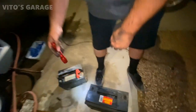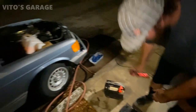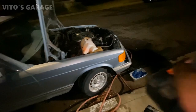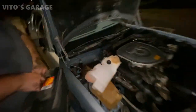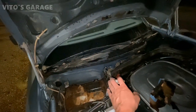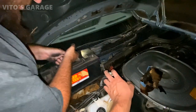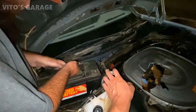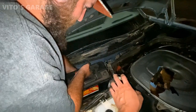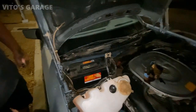Let's see, should be the same way. Positive on this side, yep, negative on that side. You got it? Yeah, hang on, I'll give you light. Yeah, it will fit. There you go. That negative cable is always in the way. Yep, that should be good enough for right now.